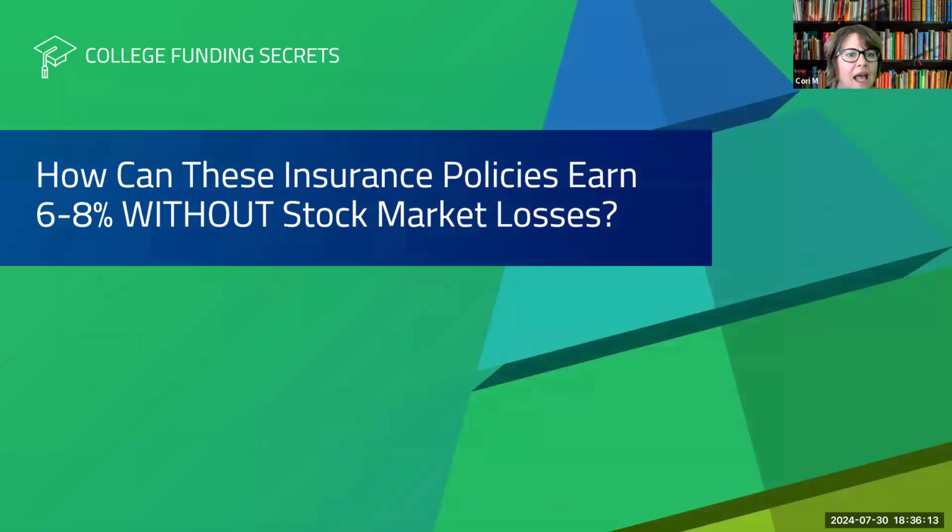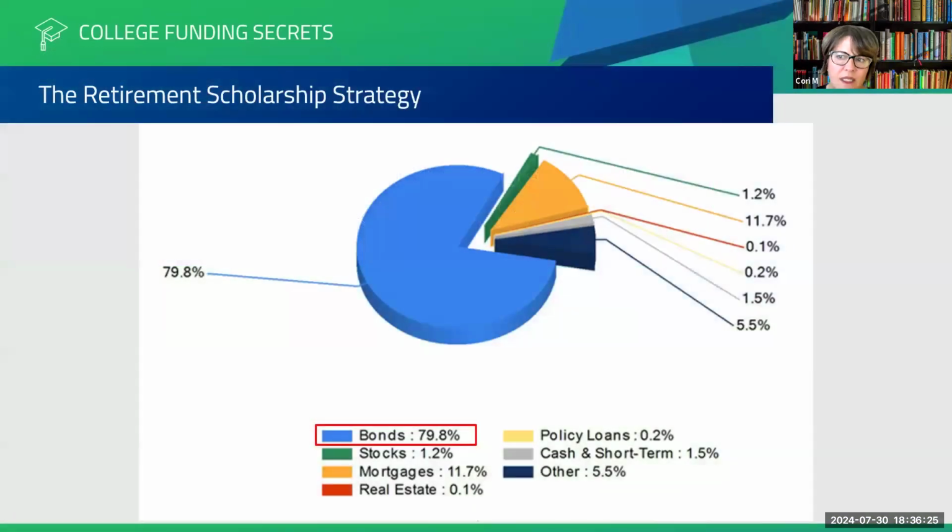Okay, so sounds too good to be true, does it? How can these insurance policies earn 6 to 8% without market losses? Okay, it's not too good to be true. Here's how they do it. The insurance company puts most of your money into a general portfolio that looks like this. So most of the money is going into bonds, and not just any bonds, but high grade bonds. And as a general rule, this portfolio over time is going to average about 5%. So obviously it's based on the interest rates. Sometimes it's higher, sometimes it's lower, but as a general rule, over time, this portfolio is going to average around 5%.